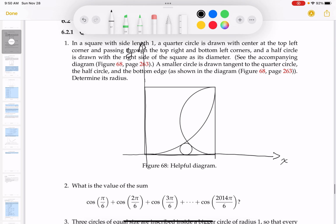So it says in a square with sides length 1. So I know this is 1 here, and I know this is a 1 here. By the way, this is the origin, 0, 0. It says a quarter circle is drawn. I see the quarter circle, I'll put that in red. That's a quarter of a circle, right? The quarter circle is drawn with center at the top left corner. I'm seeing that. There's the center there.